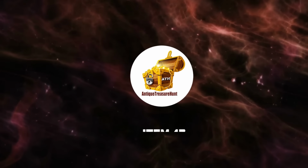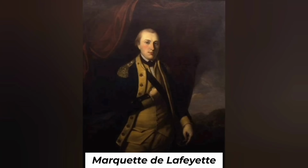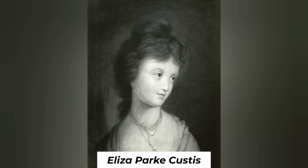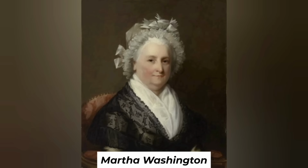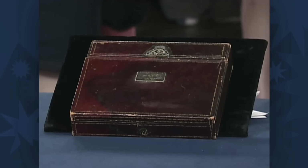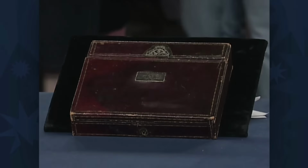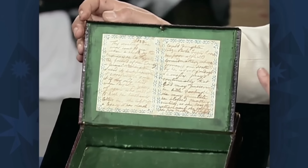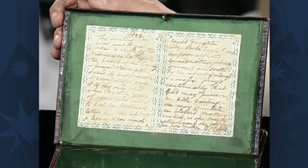Okay. The Marquis de Lafayette presented this lap desk to Eliza Parke Custis, the granddaughter of the former First Lady of the United States, Martha Washington. The history behind this box is absolutely incredible. The lap desk was purchased by the owner from a descendant of Eliza Parke Custis. It had inscriptions and letters stating when the box was given and to whom it was given.